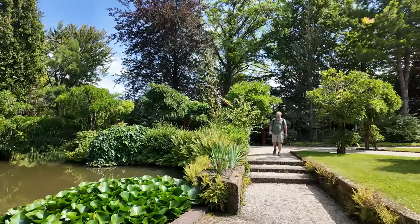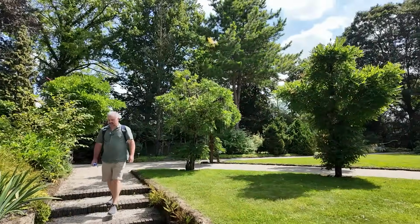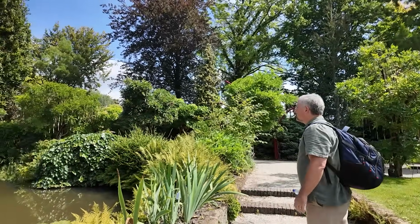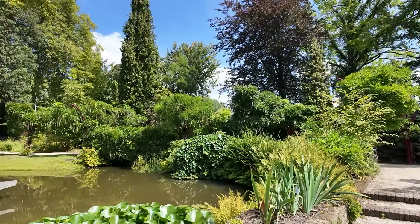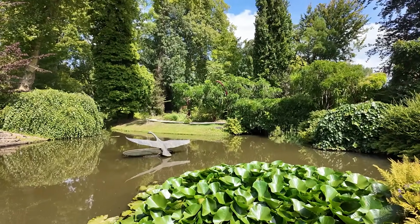That wisteria collection is mind-boggling, honestly. I mean, I've never seen anything like that. Every single one of them is a different one, all the way around this pond. The pond is beautiful, and it connects to all those locks back there.